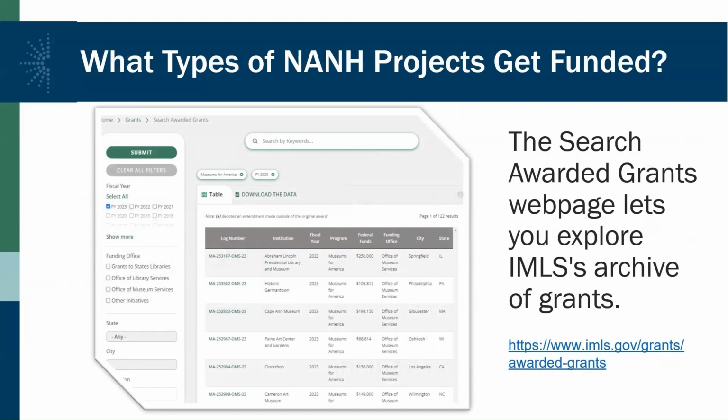On the IMLS website, you can use the Search Awarded Grants function to explore our archive of grants that we have awarded in past years. You can search this database using a variety of criteria, such as institution name, location, and keyword, and you can filter it by grant program. Your search will retrieve basic information about each award, including the amount of federal funds awarded and a brief description of the proposed activities and expected results for each project.